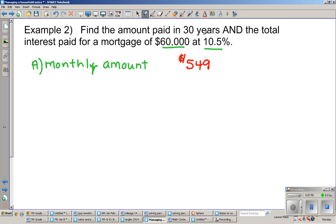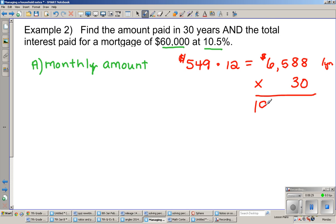We need to find out the amount paid in 30 years. So what do I do with this amount? Multiply it by 12 because there are 12 months in a year. And what do you come up with? $6,588. So that's how much we're paying in 1 year. Now to find out how much we're going to pay in 30 years, I will take that times 30. And what are you all getting for your total? The total amount paid for the mortgage is $197,640. That's what you're going to end up paying the bank.